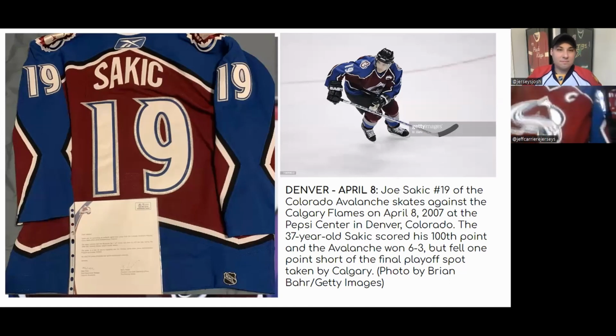I really like this style. This is kind of like the original style Avalanche, so that was the icing on the cake. It's the same thing with Ovechkin, a bit on the lighter wear. The main thing is the loose thread I was able to identify in the game versus Calgary.